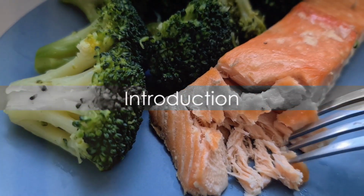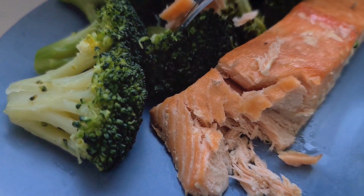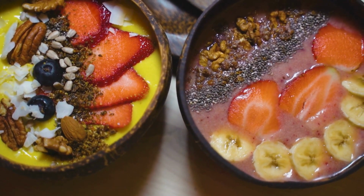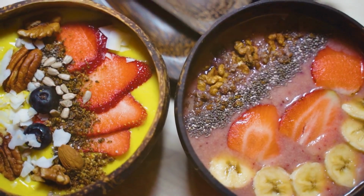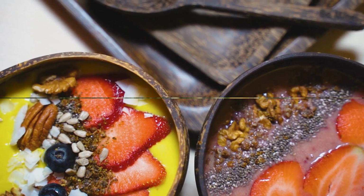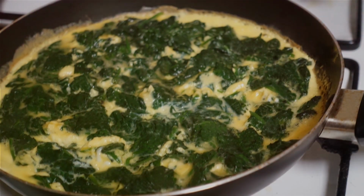Ever wondered how to prepare healthy meals that won't sabotage your weight loss journey? Well, prepare for a culinary adventure as we explore 3 amazing recipes for breakfast, lunch, and dinner that are not only tasty, but also kind to your waistline. First up, we have the power-packed spinach and egg white omelet for breakfast.